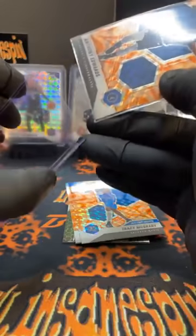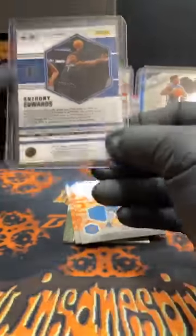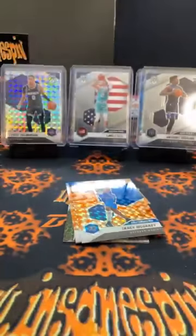Let me get it in the top loader. Like I said, I don't have all the images memorized. I think this is the standard image, not the variation. Not the variation, but still, sweet orange reactive Anthony Edwards for the Wolves.